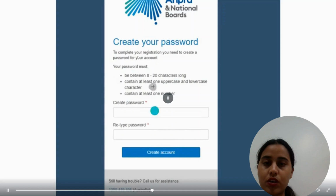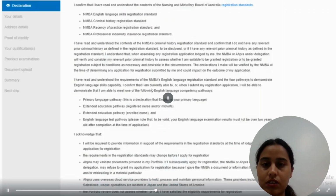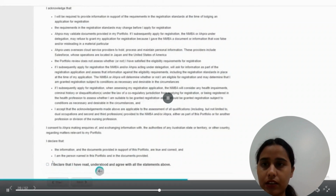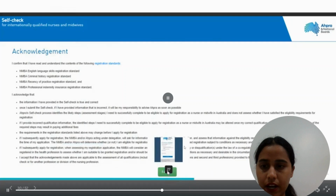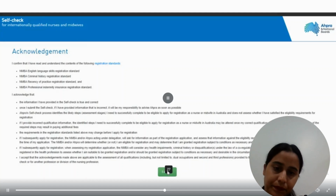Next, you need to create your password. The conditions are: it must be 8 to 20 characters and contain one uppercase and one lowercase character and at least one number. Here you can create it, and then click create account. After that, the declaration page will appear, and here you declare that all the information you have provided is correct. Then acknowledge: click on I declare that I have read, understand, and agree with all the statements above. Click on that, then click next. This is the acknowledgement page. You will click I accept.